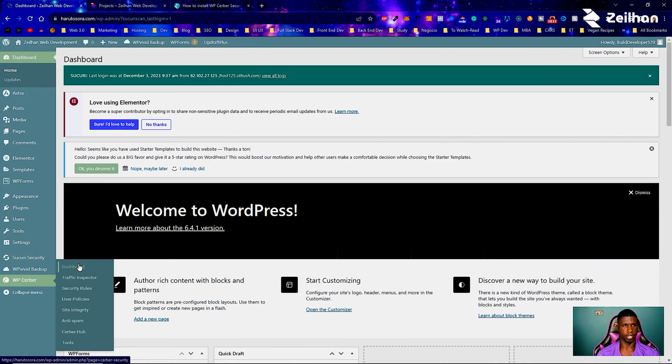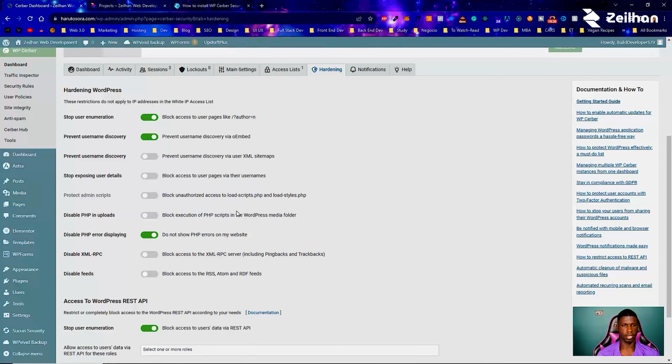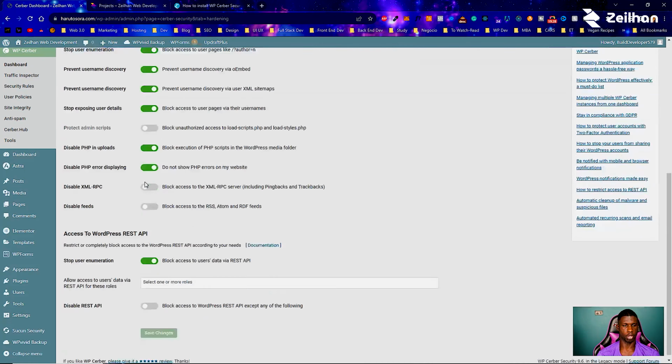I just checked to ensure that our login URL works. It does work, so we're going back to the dashboard. We are going to go to Hardening. So we've looked at main settings, then we're going to Hardening. We are going to activate Prevent Username Discovery, activate stop exposing user details. We are going to disable PHP in uploads.